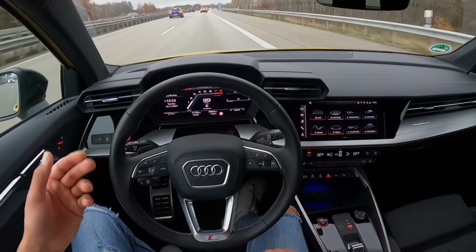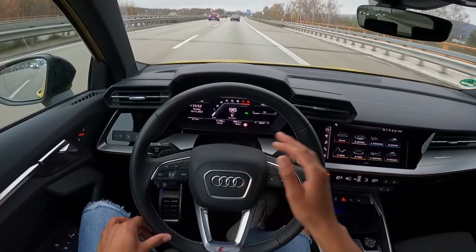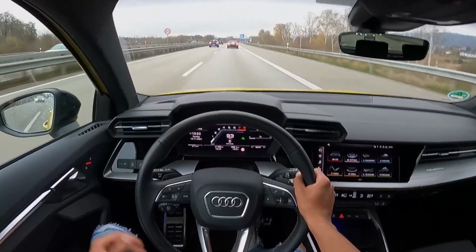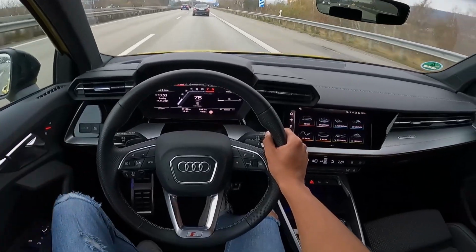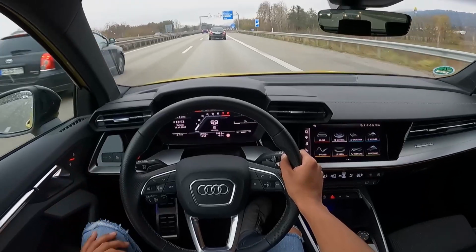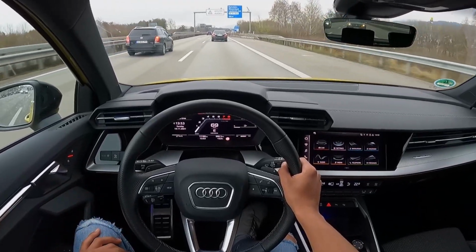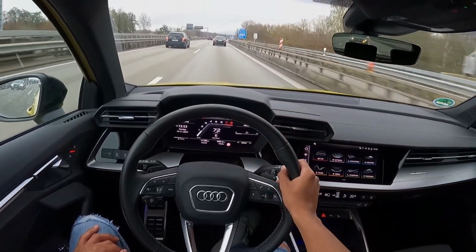You can have fun, you can daily it. It's practical enough for most people, and when you drive slowly, it's actually very fuel efficient as well. Not very fuel efficient like a diesel, but you can definitely get way under 10 liters. You can probably go 100 kilometers on like 7 liters if you go very slow, 7 to 8 liters. So that's really decent, especially with all-wheel drive and 310 PS on tap.